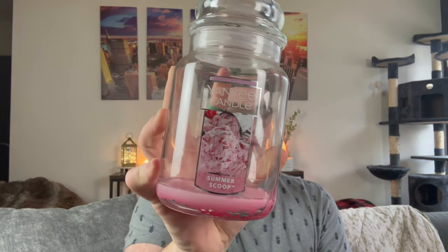I even moved this from my bedroom into the bathroom, and I don't really want my bathroom to smell like strawberry ice cream, but I was like, let me just burn it in there to see if I get a scent. And I didn't even get a scent from this large jar in the bathroom, you guys. So it will not be a repurchase. These large jars just are not it for me. I don't know if it's the paraffin itself or if it's the jar. These classic Yankee candles are just not it for me.